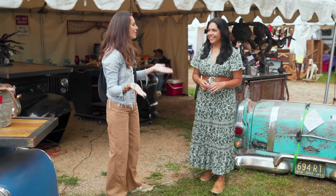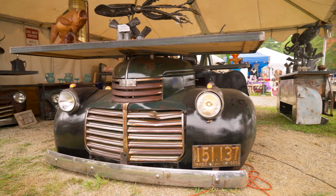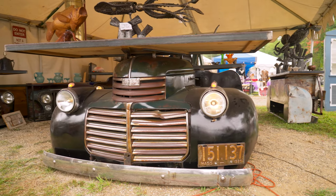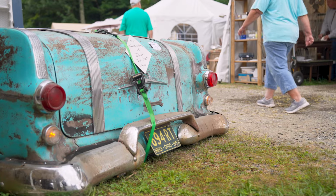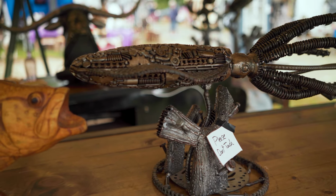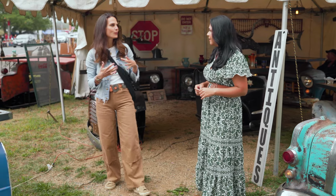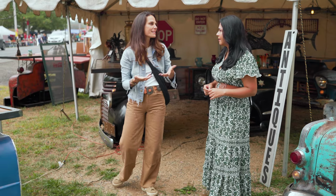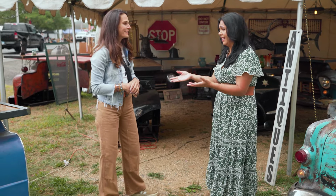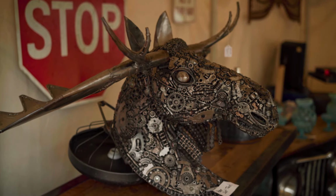Elysia, this is why I love Brimfield so much. Where else can you go and find the hood of a car that's been made into these gorgeous console tables? And this is kind of like the intersection of antiques and art. Exactly, exactly. You'll find a lot of artisans here that are just taking really cool old vintage things and repurposing them. You won't find something like this, I would assume, most places or anywhere else maybe. Not at all, not at all.